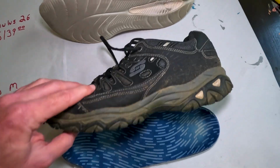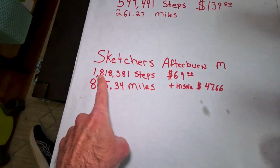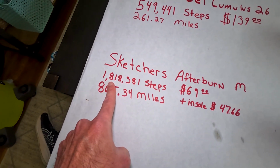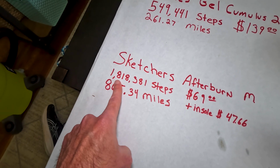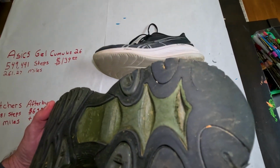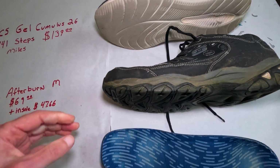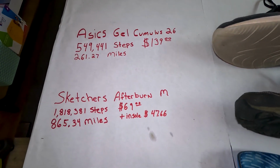Very comfortable. If you put it on right and don't just slip into it like I do, I think it'll last even longer. Again, impressive at 1,818,000 steps and just very little wear, even with my nasty foot drop where my foot drags on almost every other step. So there you go.